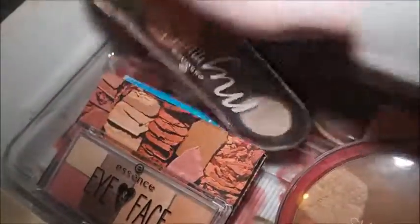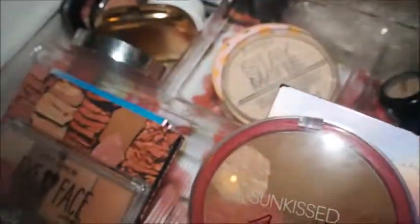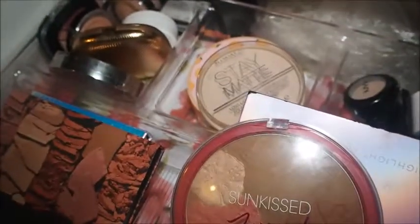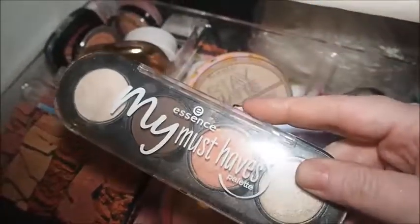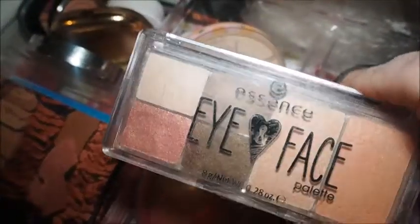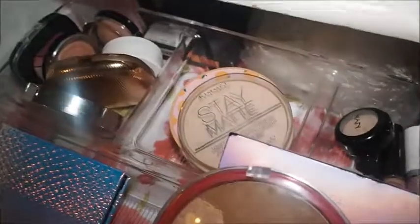Then I've got my must-haves by Essence. Then I've got another Essence Iron Face palette. Actually, I think I'm going to put that back just because I thought I might need it for the highlighter, but this has got a highlighter eyeshadow in it, so I'm going to put that back. I don't need it. Then we've got the Smashbox, what's it called, Cushion Blush palette. So I'm looking forward to using that. I've not used it in forever.